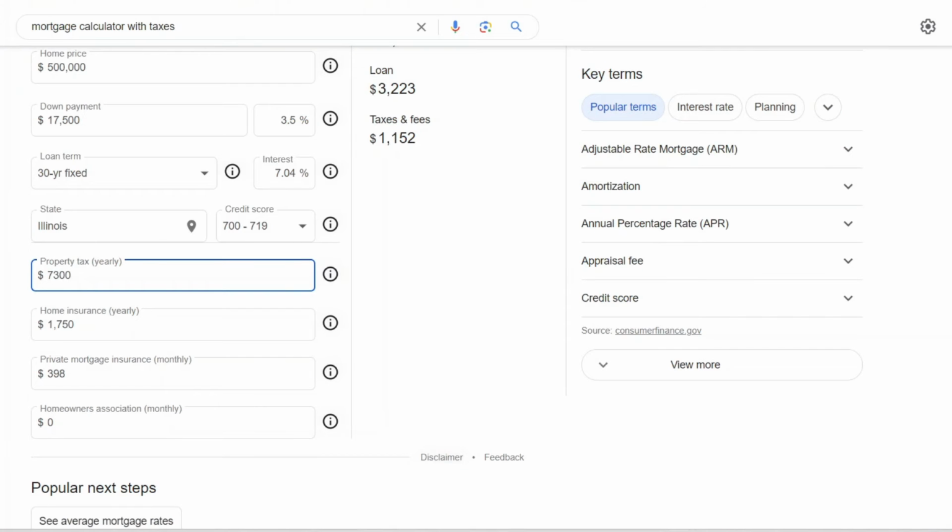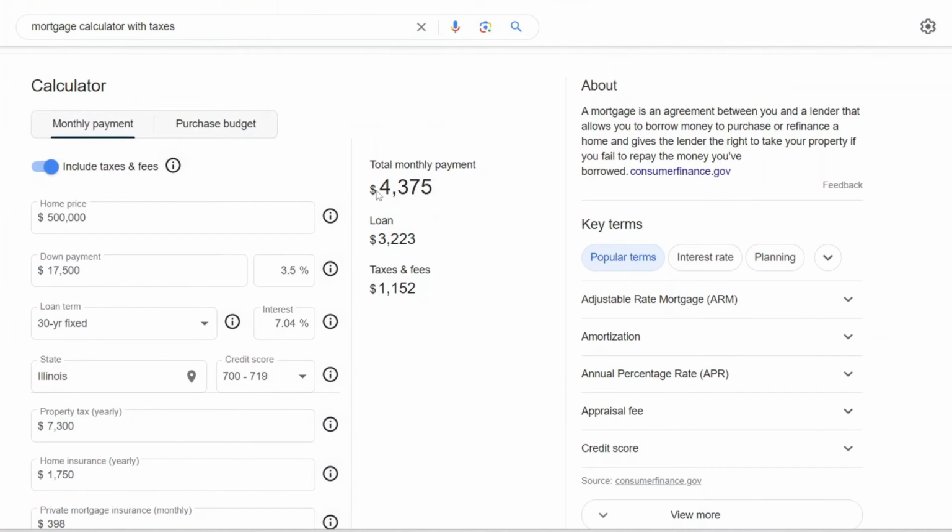So let's change that. Homeowners insurance and private mortgage insurance are going to be around the same. So this estimated monthly payment is $43.75. That's a little bit of a difference. Now, as you can see, even though these properties have the same price, the property taxes are very different. So that means that the mortgage for the townhome is going to be a lot more than the mortgage for the home.